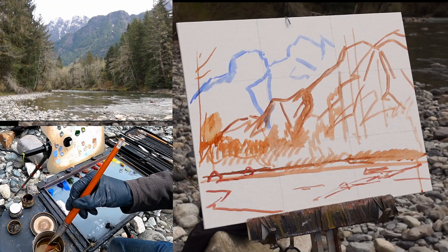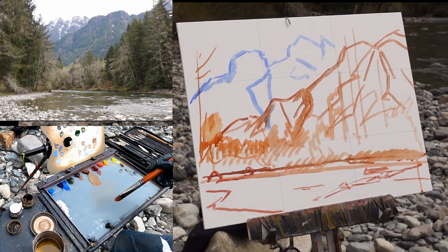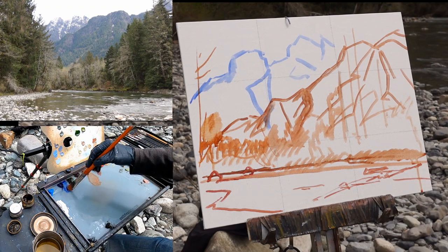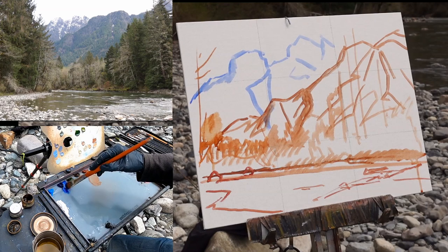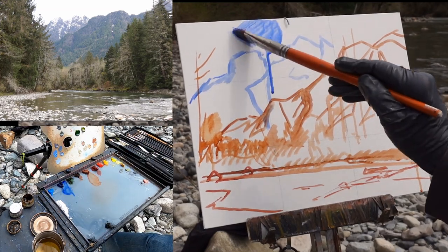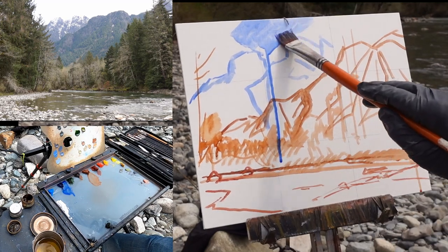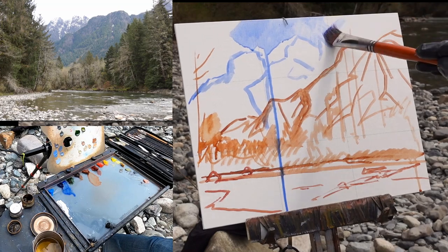For the turpentine wash, I use a big brush. It's broken in, it's soft. I'm going for a very dilute mix. Again, I'm using transparent colors, the same colors basically that I used for the sketch. I use those colors to separate the areas and to play further with the values now and the composition.